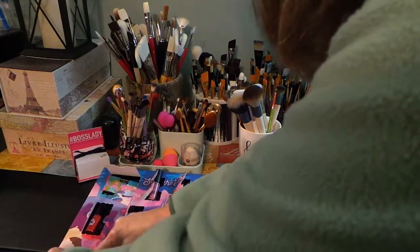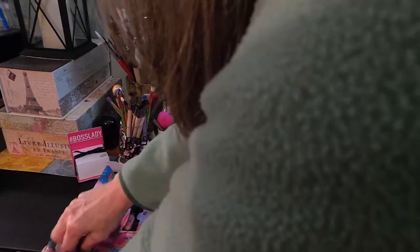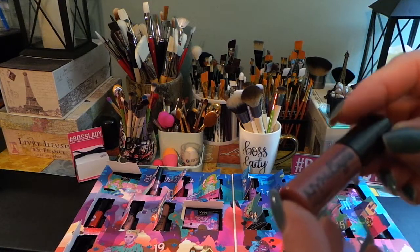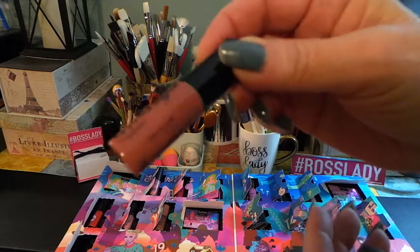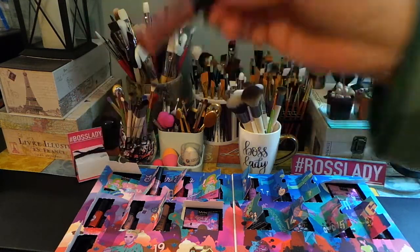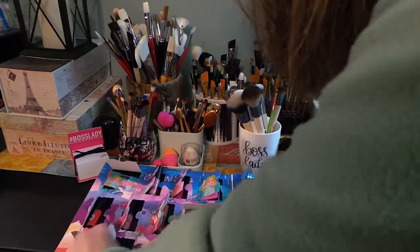And then day 17 is over here. We have another lip product. And I knew this was going to be a lot of lip products. And this is NYX Lingerie. And this is in the color Slip. With a cute lipstick. Day 18.